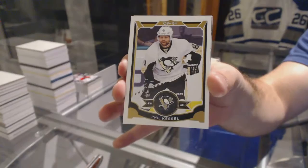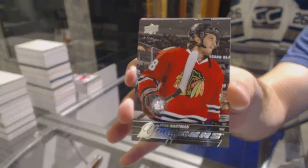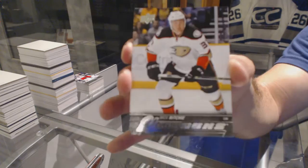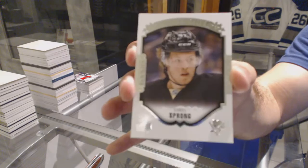OPG update of Phil Kessel, Pittsburgh Penguins. Ryan Hartman, Young Guns for the Chicago Blackhawks. Young Guns of Nick Ritchie for the Anaheim Ducks. Nick Ritchie. Daniel Sprong for the Pittsburgh Penguins.